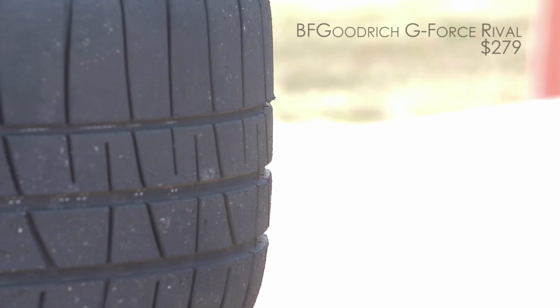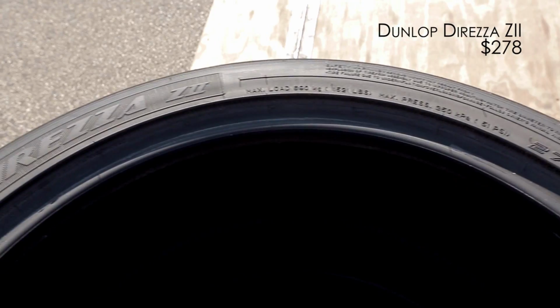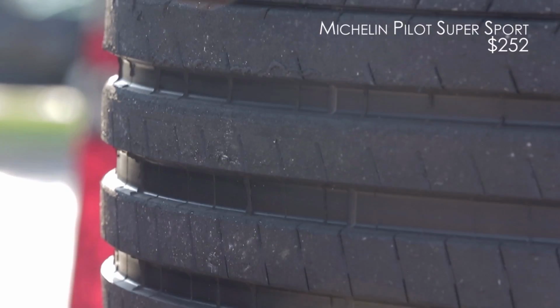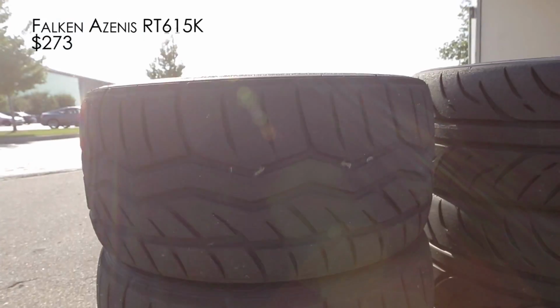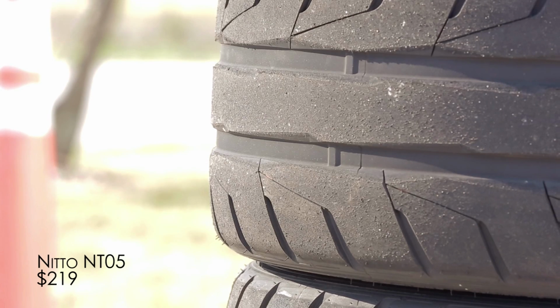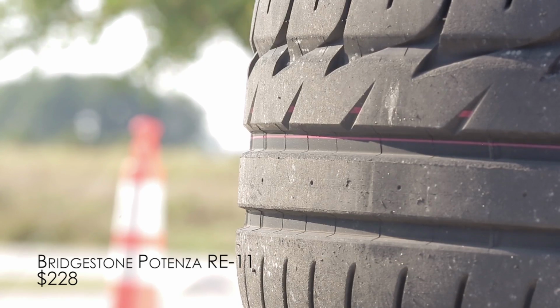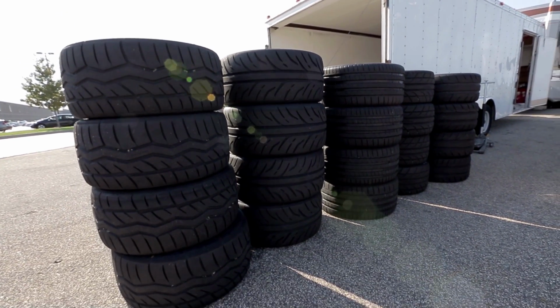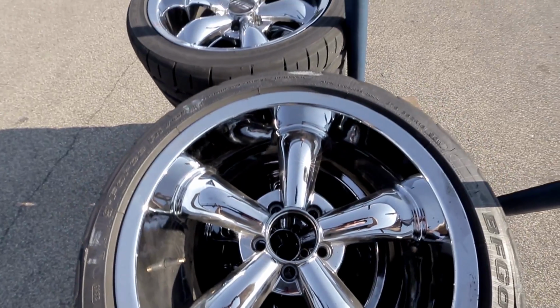Today we're testing the BFGoodrich G-Force Rival, the Dunlop Direzza Z II, the Hankook Ventus R-S3, the Michelin Pilot Super Sport, the Falken Azenis RT615K, and the Nitto NT05. For a comparison or baseline reference, we're also driving on a Bridgestone tire, the Potenza RE11. We're driving on 275/35/18 all the way around on this car, mounted on 18x9.5 wheels.